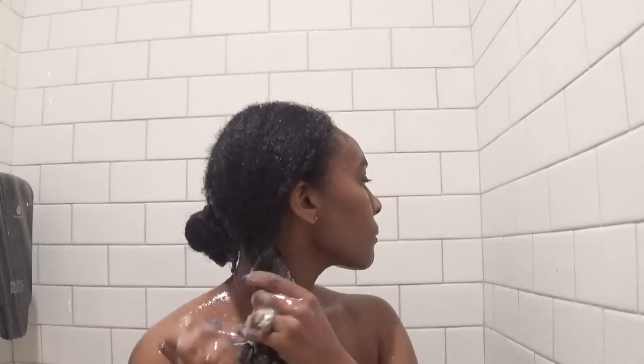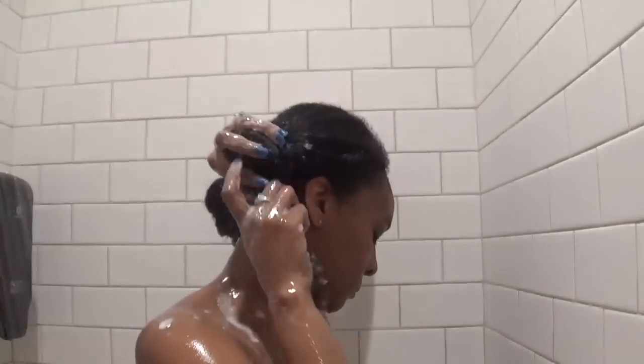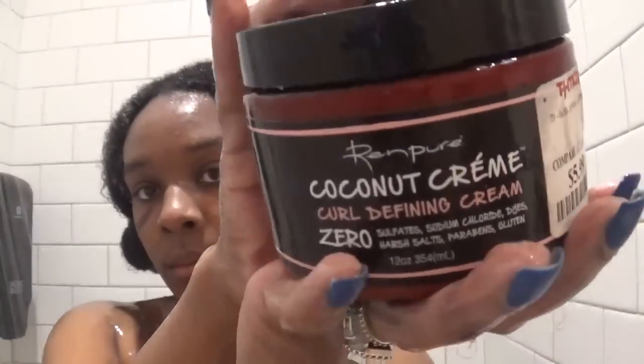So now that I have both sections applied with the leave-in conditioner, I'm going to go in with the curl defining cream. And you guys, this product smells really good. It smells like coconut. I like coconut. My hair likes coconut. So I really didn't have a problem with the smell or the texture of the product at all. It wasn't overbearing or anything like that. And you guys, it looks like I'm using a lot, but I'm really not. This product stretches and goes a long way.